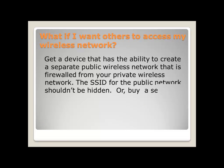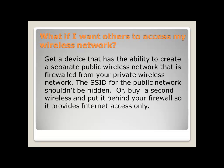So what if I want others to access my wireless network? And I alluded to this before, that you can either get a device that has the ability to create a separate public wireless network, and it would be firewalled through the device itself. So the device says, I'm going to create a firewall between the internal wireless and the external wireless. I'm going to put them on different subnets, and that's a technical term, but basically you can't talk across subnets without something that helps you to do that. So it will set up a different IP addressing system for the public versus the private wireless. So you can get that nowadays even on some of the less expensive devices.